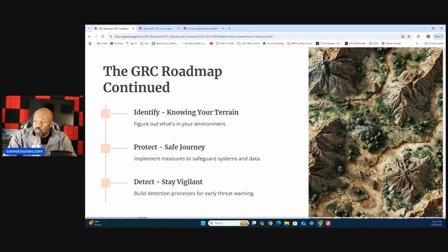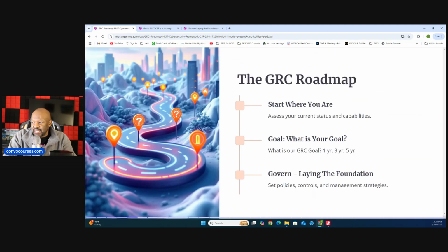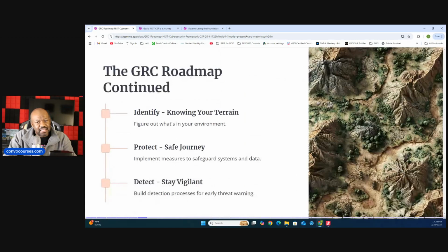Okay. So what is the roadmap? What I'm going to take you through is govern. What is it? Basically, that's laying the foundation for an organization. Every organization has to have a part of the organization who is the lead, the head of the organization, who puts the policies together, and everybody follows those policies, right?